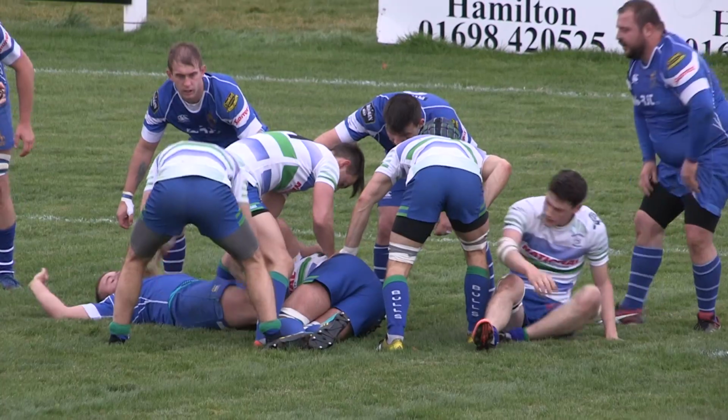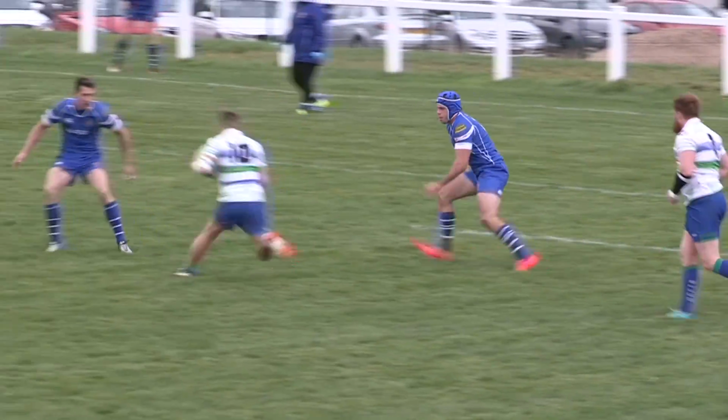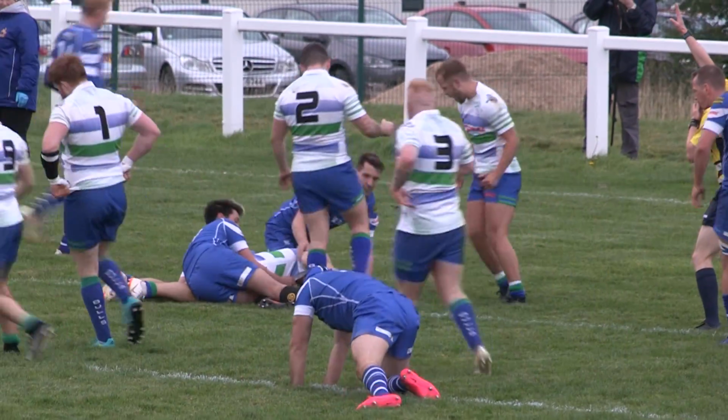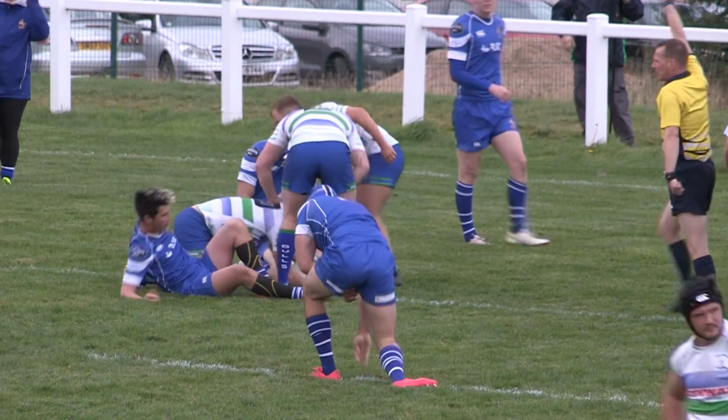Hamilton needed a response and it came 4 minutes later. Taz McLaughlin found Wilson and he resisted tackles from Robert Hogg and new Kiwi scrum half Jai McGough to get points on the board for the home side.